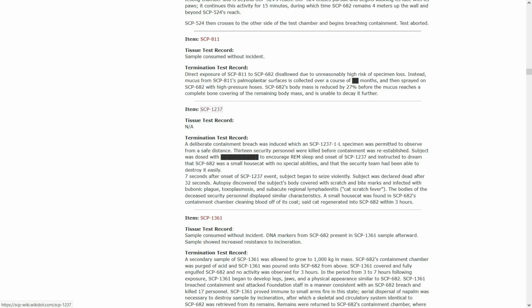7 seconds after onset of 1237 event, subject began to seize violently. Subject was declared dead after 32 seconds. Autopsy discovered the subject's body covered with scratch and bite marks and infected with bubonic plague, toxoplasmosis, and subacute regional lymphadenitis, cat scratch fever. The bodies of the deceased security personnel displayed similar characteristics. A small house cat was found in 682's containment chamber, cleaning blood off its coat. Said cat regenerated into 682 within 3 hours.